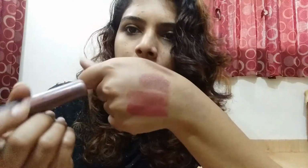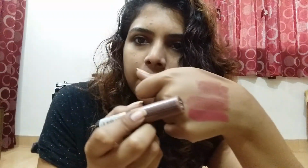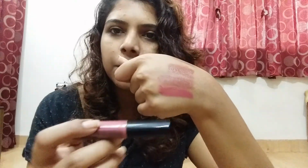So as you can see, after this was the first one by Avon. This is my second one, which is totally matte, which is the shade. This is for your brown skinish look. And this is a little pinkish one. Both these are matte. So you can see, and these are really cheap products. They're super affordable. They last you for a good amount of time.